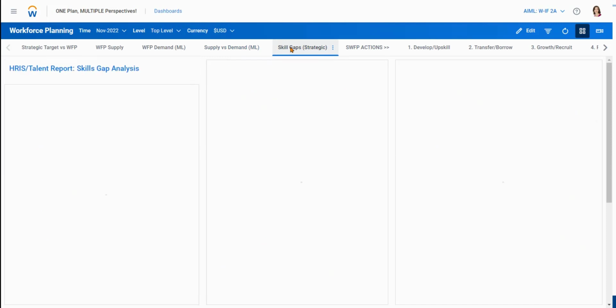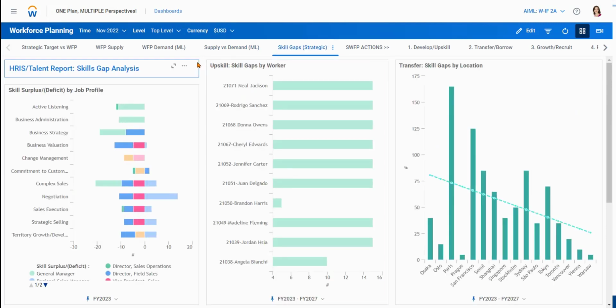Data used to create this dashboard can be leveraged from any external HRIS or talent solution. You can easily leverage the data from third-party systems and load it into Workday Adaptive Planning, or you can choose to embed a hyperlink on this dashboard, such as the one we see here. This hyperlink will direct you to an external drive or repository where the information is saved.